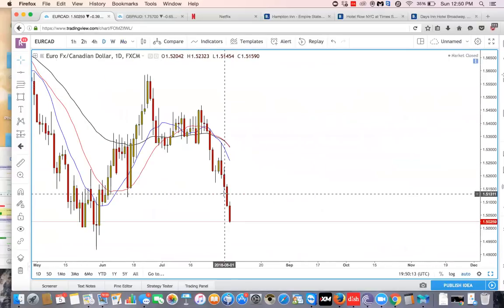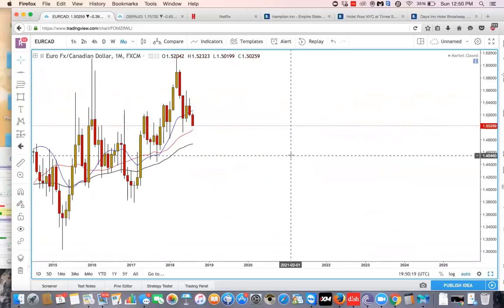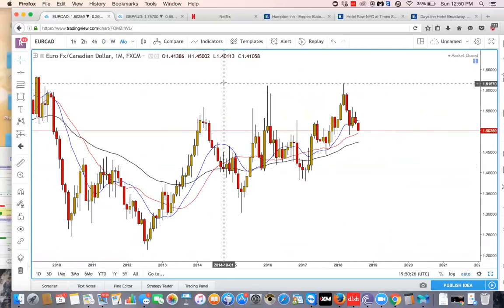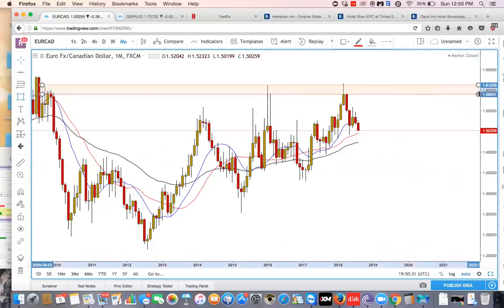So yeah, EURCAD has been dropping pretty nicely lately. Let's start off on the monthly chart. As you can see, price fell into this key supply zone around 158, 160. Let's highlight that area real quick so you guys can see it. So yeah, clearly this area is having some reason why price can't break.